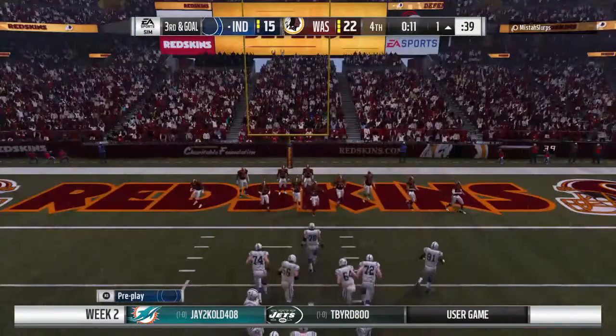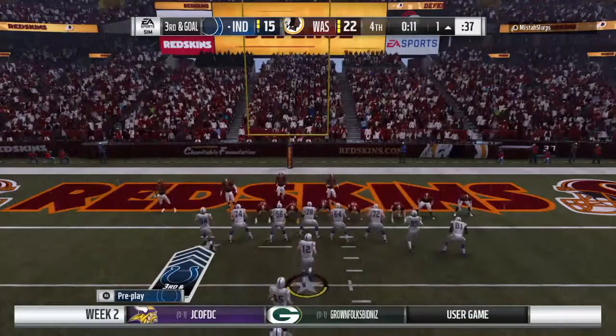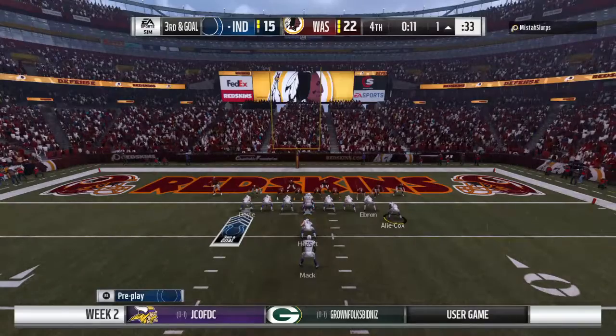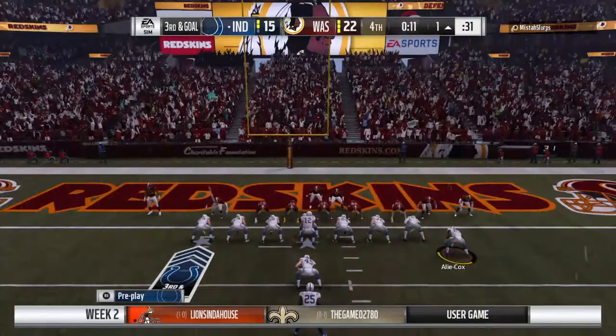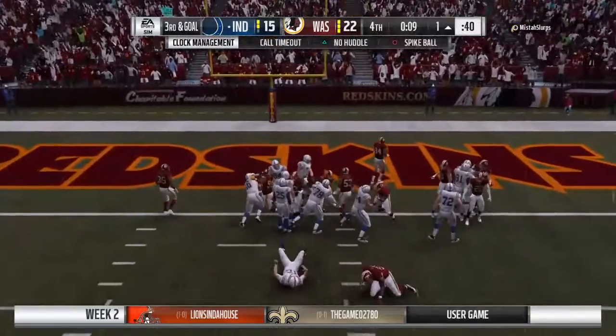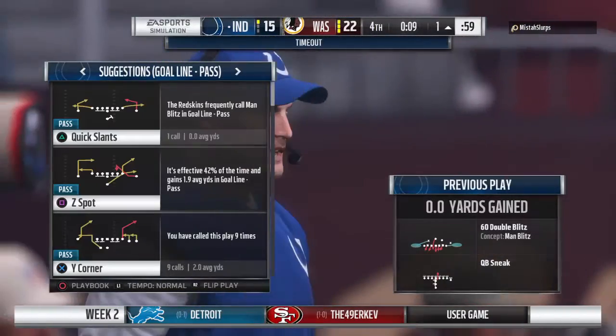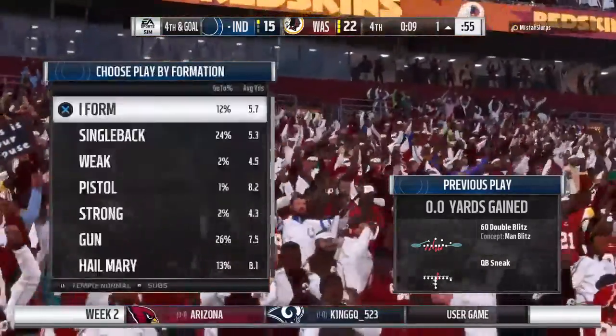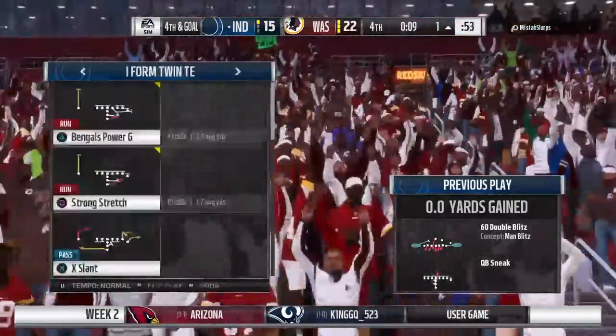A lot of tired bodies on that field, but this is a big play, 3rd and goal. Luck going to keep it on the sneak. Trying to barrel up in there, but I don't think he got it. And we've got a timeout. 9 seconds remaining.